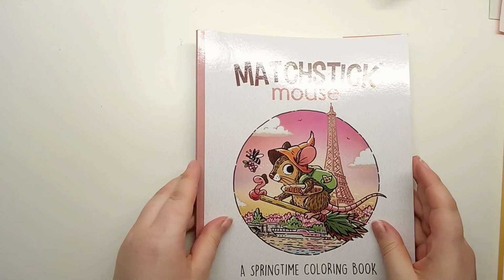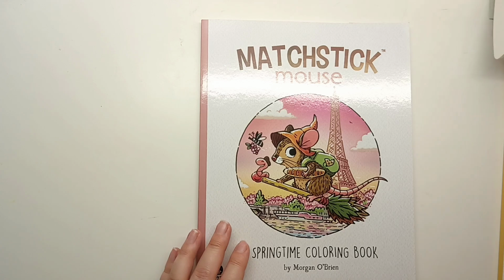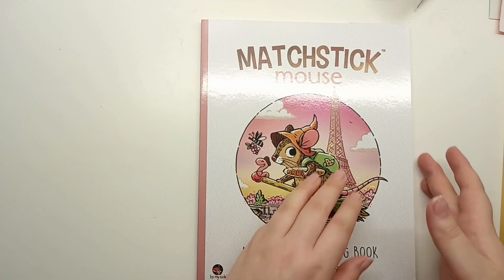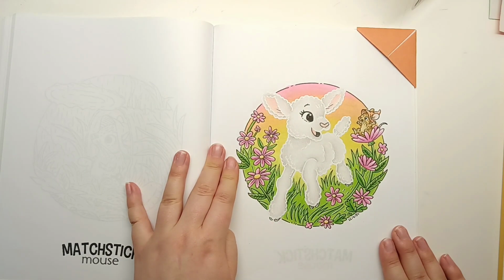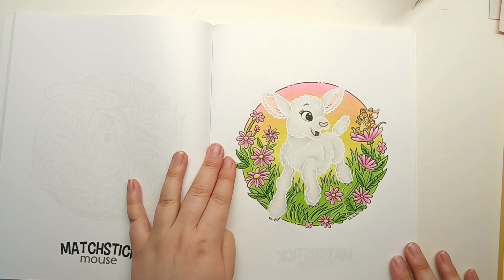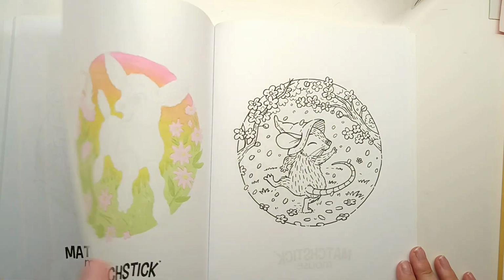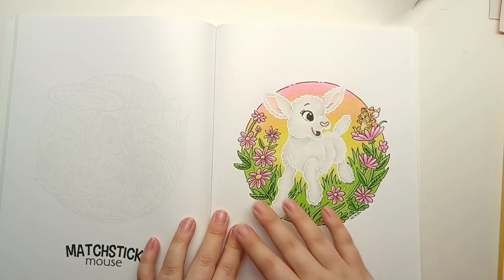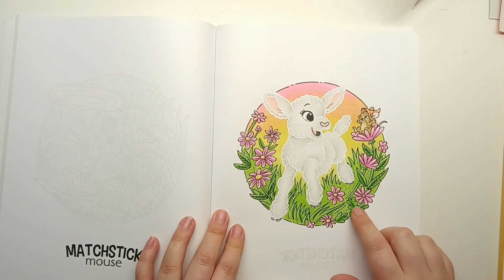Then I did a buddy colour in Matchstick Mouse Springtime colouring book. This was with Laura from Kaleidoscopic Colours on Instagram, and we did this lamb page, and I am so pleased with how this turned out. I wanted to do a fun gradient for the background, and I thought I would challenge myself to do it with alcohol markers. I used the Ohuhu alcohol markers for this one, and I think I did about 3, maybe 4 layers of the alcohol markers to get this nice blend, and I think it just looks adorable.